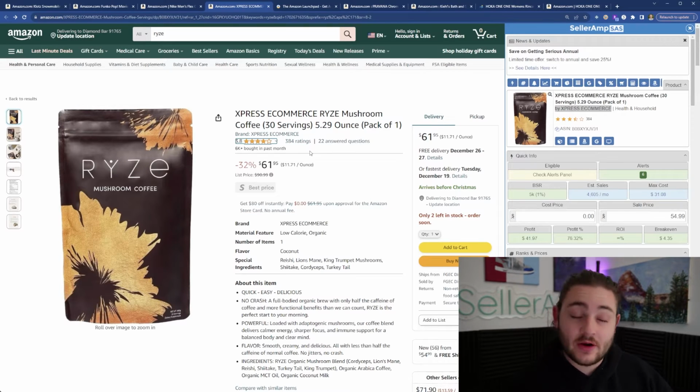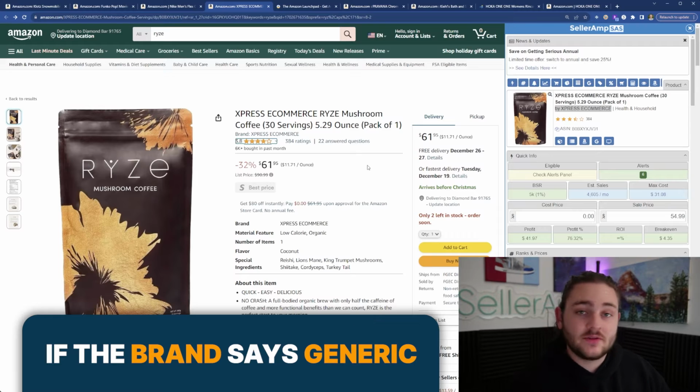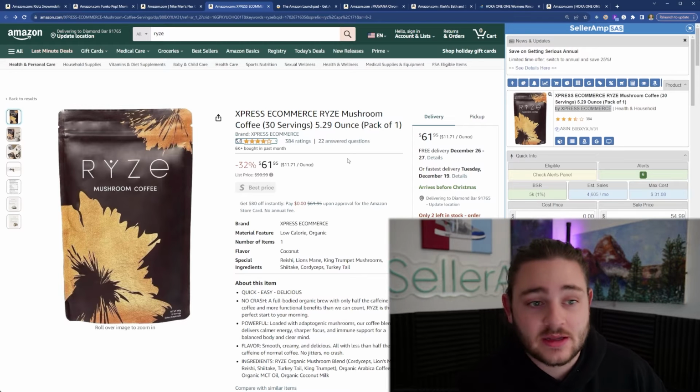Another very big example, and another reason why some sellers have been getting suspended who aren't paying close attention, is if the brand says generic. There's a ton of listings that say brand generic. It means it's just thrown into a catch-all bucket of a bunch of random products. And again, those are usually not authorized by the brand. So it can lead to some IP complaints, counterfeit complaints, or even copyright infringement claims directly against your company. And those are things that you obviously don't want.